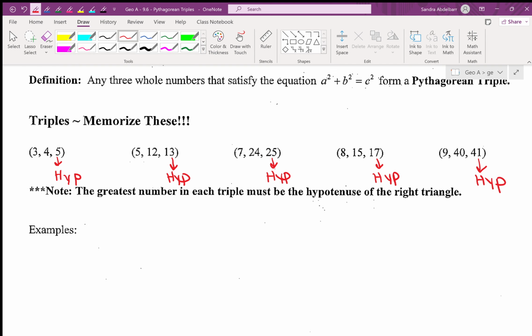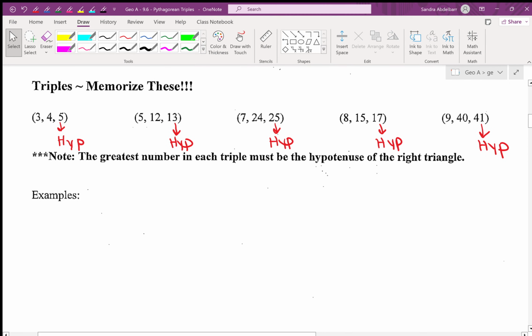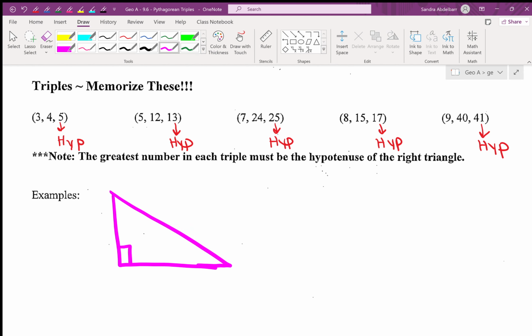So it'd be like the first time in math where you're going to hear, I don't want you to show me work. So if I gave you a right triangle and I said, first example, that one leg is 7, one leg is 24, I want you to find x. What does x have to be? 7, 24, 25. Just like that because we have it memorized.